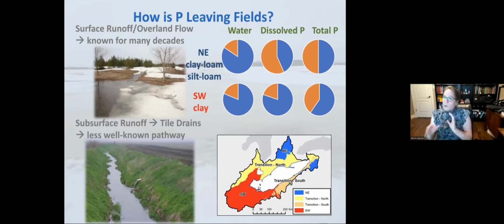So we wanted to know, how much of that water is actually leaving in the surface and how much is leaving in the tile? We did this over about a 4 or 5-year period. And what we found is that from a water perspective, probably 80% of our water across our fields, and although there might be subtle differences in years, for the most part it was pretty stable, about 80% of the water, which is shown in blue, left underground in tile drainage.